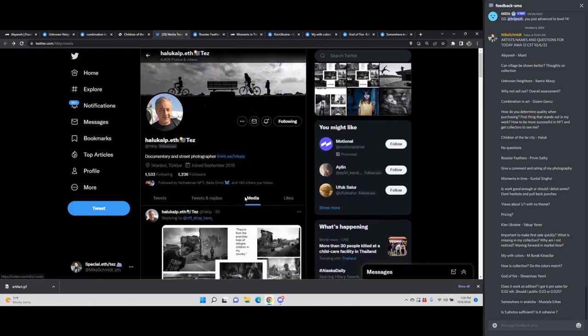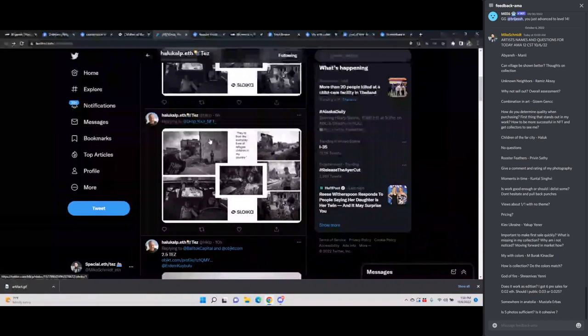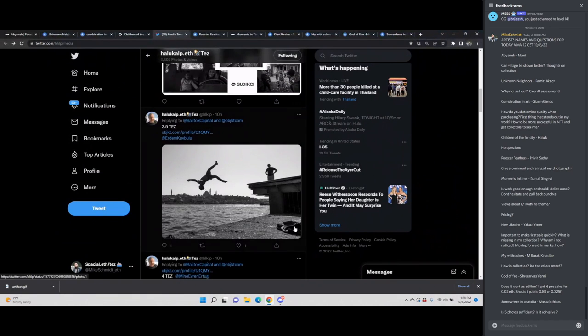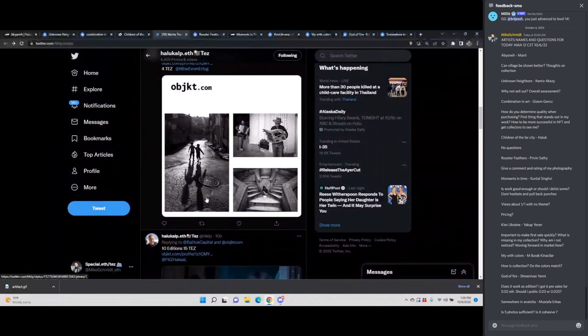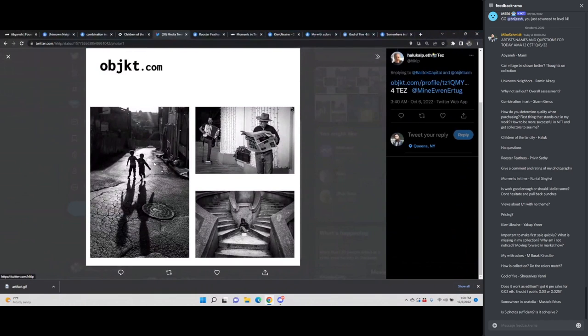Let's look at media. 5 hours ago, oh, it was a reply, drop your NFT. Yeah, drop your NFT, but talk about it too. 2.5 Tez in the link. Once again, I see a lot of this, just dropping images. I mean, talk, add the story. I like these a lot. I actually think I own one of these on Objkt.